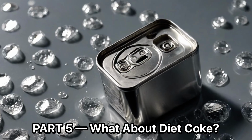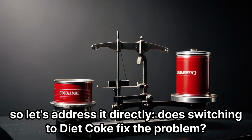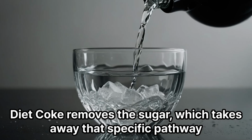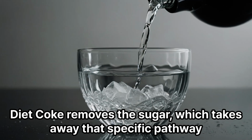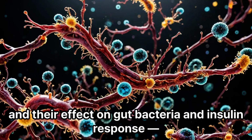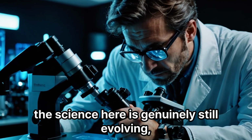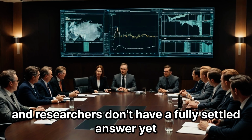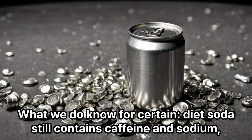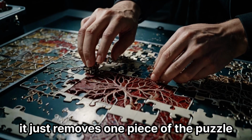Part 5. What about Diet Coke? This is the question I get asked constantly, so let's address it directly. Does switching to Diet Coke fix the problem? Partially. Diet Coke removes the sugar, which takes away that specific pathway. But some research has raised questions about artificial sweeteners and their effect on gut bacteria and insulin response. The science here is genuinely still evolving, and researchers don't have a fully settled answer yet. What we do know for certain is diet soda still contains caffeine and sodium, so it doesn't eliminate every blood pressure-related factor. It just removes one piece of the puzzle.